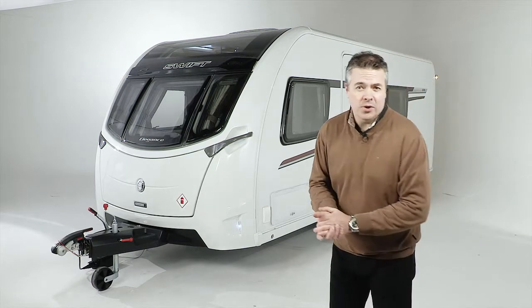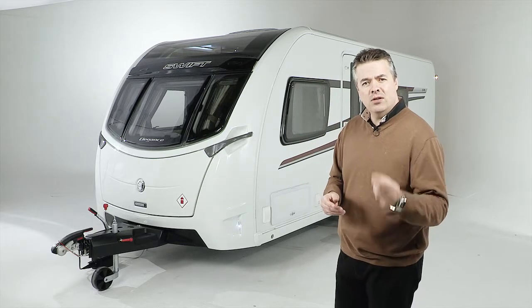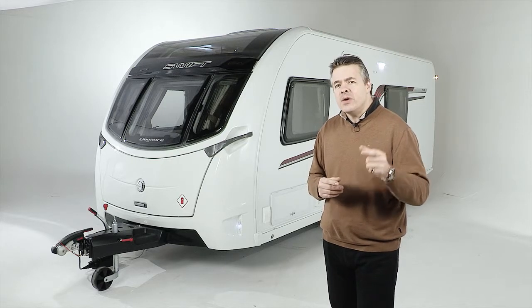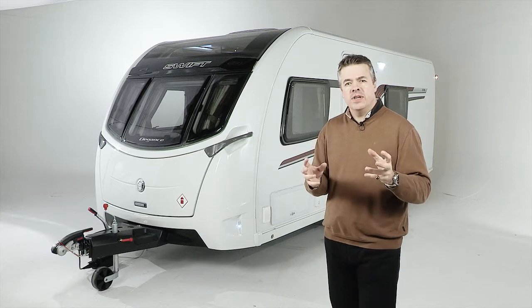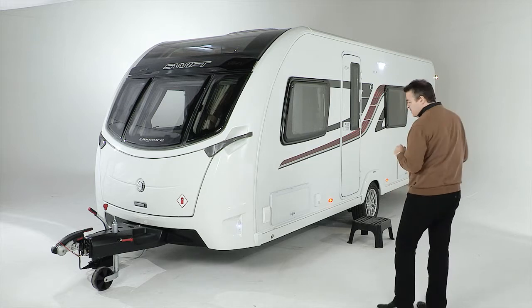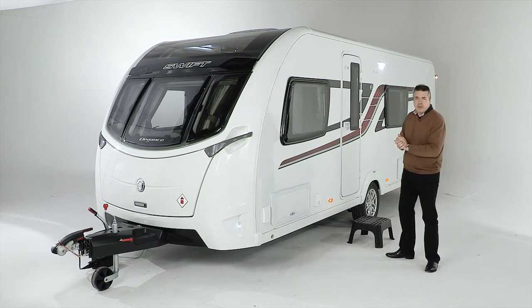It's a range that shares the body shell with the Continental, and it's called the Smart HT system. It's a technology with patent pending for Swift Group, and it's a GRP interior and exterior walls and roof with aluminium jointing. And the floor is the first timberless floor in the UK. The Alco chassis is shared, as is the larger panoramic roof that I've already mentioned.